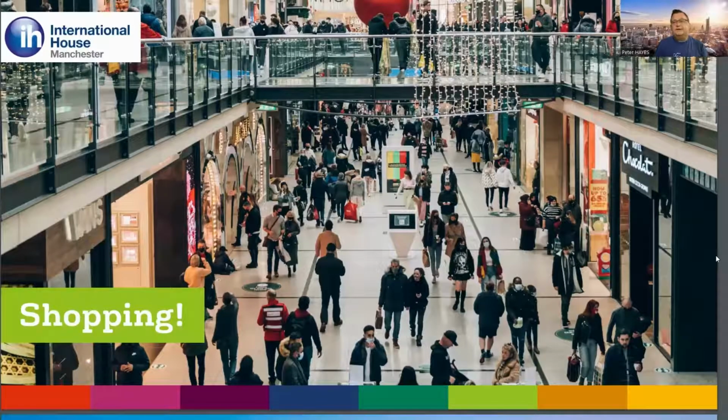We couldn't talk about our city without talking about the absolutely amazing shopping opportunities that exist. Manchester is second to none. And like I said, we have all the big names in a mall, like the Trafford Centre here, to the small, independent, quirky, bohemian type of shops that you can find in the Northern Quarter.